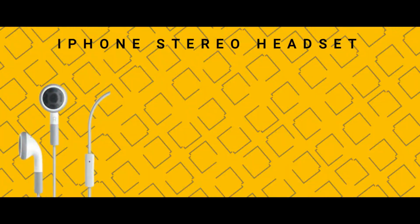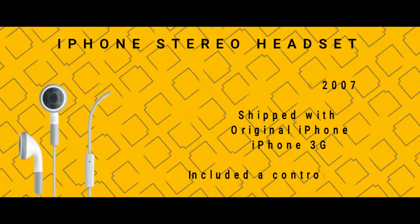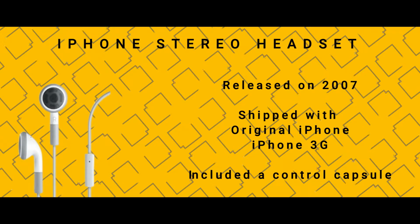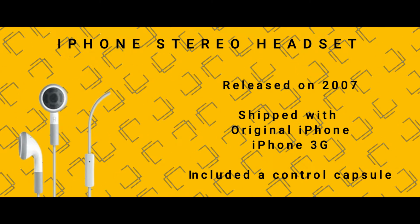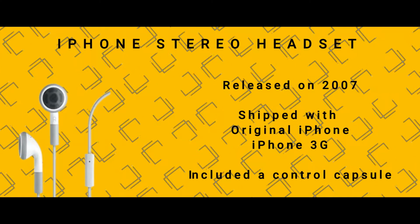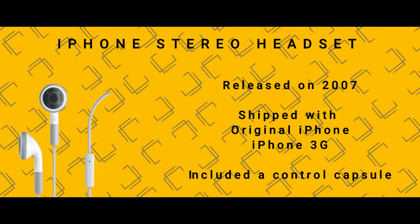The iPhone stereo headset was introduced in 2007 and was bundled with the original iPhone and iPhone 3G, and featured a control capsule inlined with the right earbud's wire with a microphone and a single button, actuated by squeezing the unit, which can be programmed to control calls, presentations, music and video playback, launch Siri, or take pictures with the camera application.